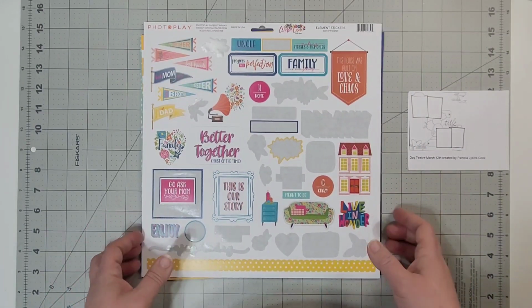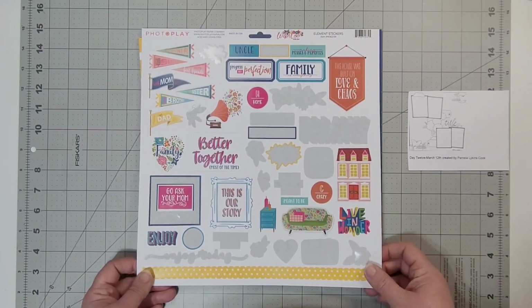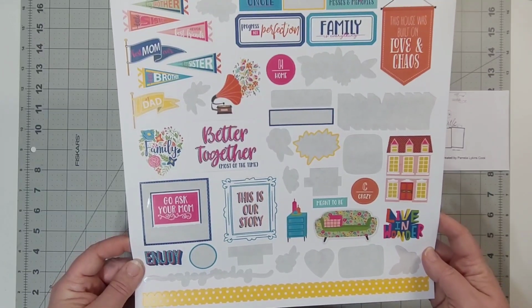So this particular collection sampling that I used was Wicker Lane from Photo Play. And I used a lot of stickers on this layout, as you can see. Everything that is missing is on this layout.